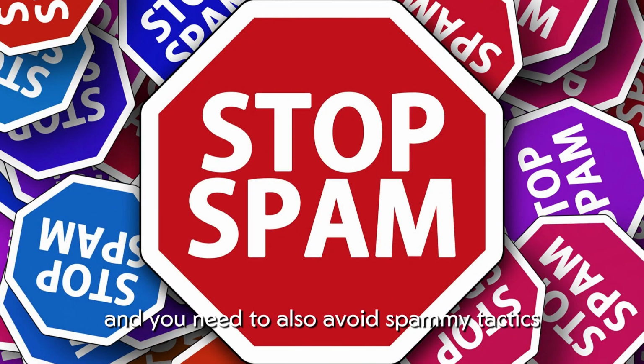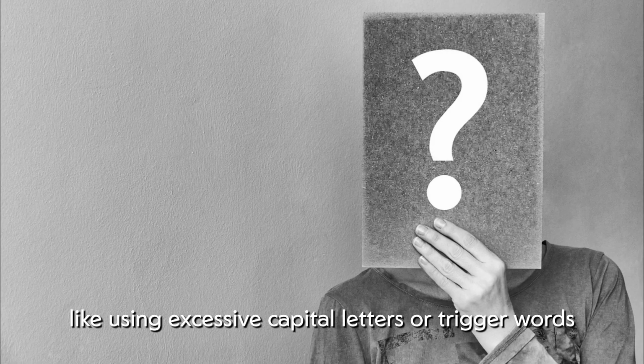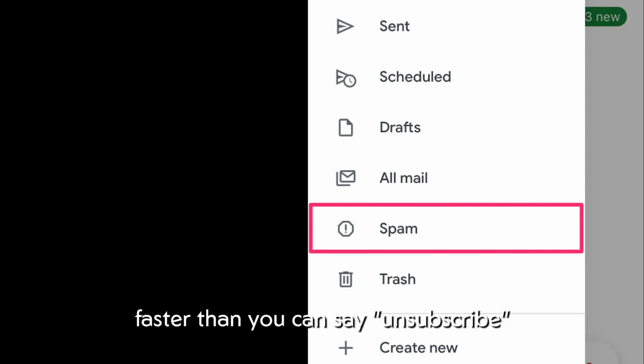And you need to also avoid spammy tactics like using excessive capital letters or trigger words. This can land your email in the spam folder faster than you can say unsubscribe.